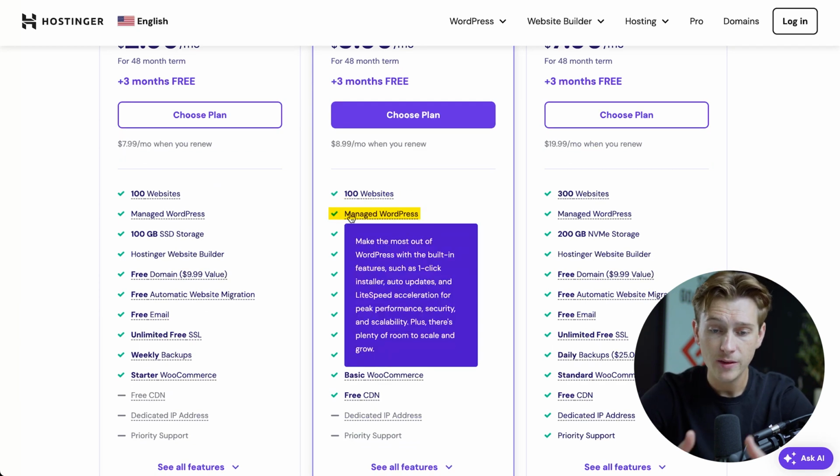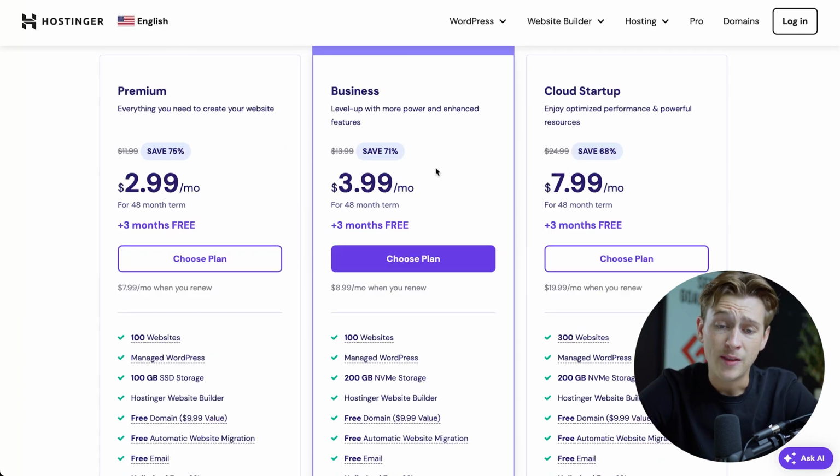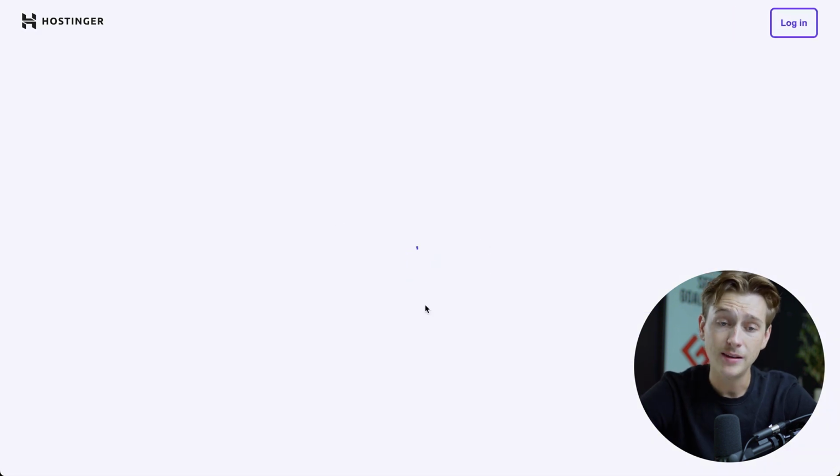What this will do is basically make the most out of WordPress with built-in features like one-click installer, auto updates, and even lightspeed acceleration and peak performance security. These are all things that are exclusively available on WordPress that you can get full access to inside of Hostinger. Once we figured out that this is the plan that we want to go with, we're going to hit the choose plan option. Once we hit the choose plan button, it'll then take us to the checkout page.